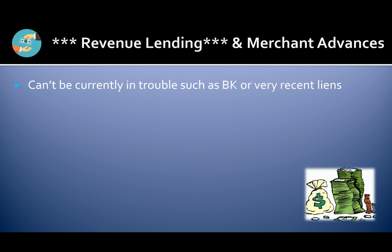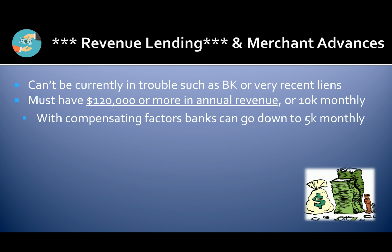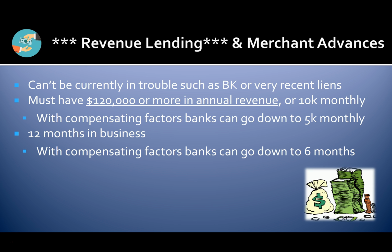To get approved, you can't be currently in trouble such as bankruptcy or very recent liens. You must have $120,000 or more in annual revenue, or $10,000 monthly. With compensating factors, banks can go down to $5,000 monthly. You should be in business for at least 12 months. With compensating factors, banks can go down to 6 months.